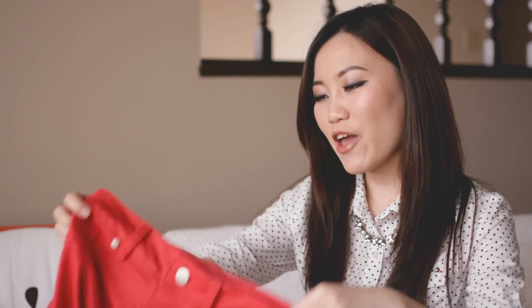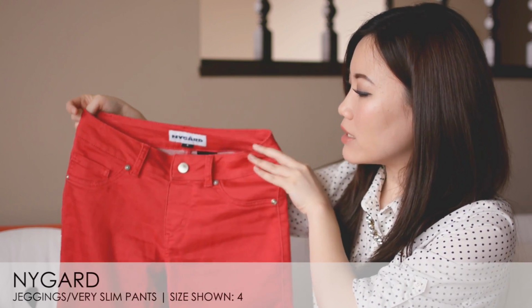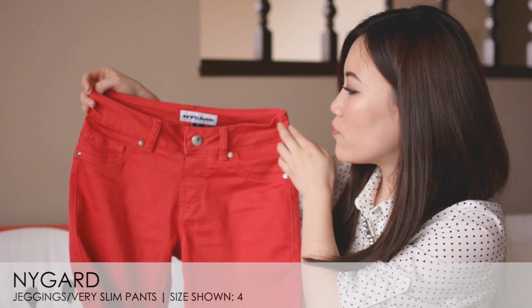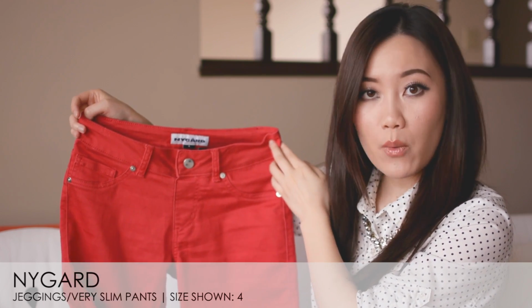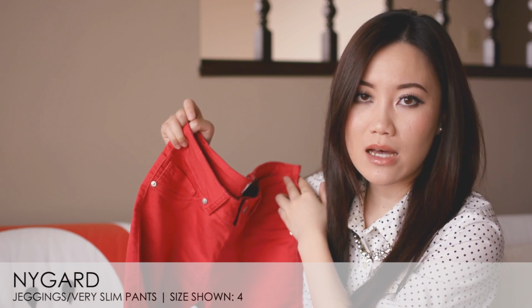Alright then, let's start from the bottom up with some pants. If you are petite like I am, I'm about 5'2", but if you're 5'3" and under, in standard sizing, you're considered petite. You know that shopping for pants is such a pain. However, recently I found this great style over at Costco. This is from the NYGARD collection, in a size 4, which fits me quite well. I will have all my measurements somewhere up in this video so you can have a reference.